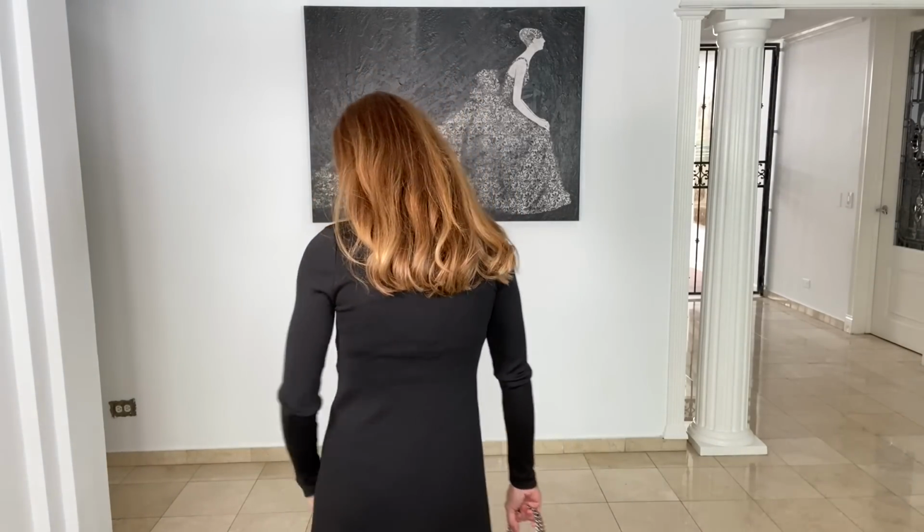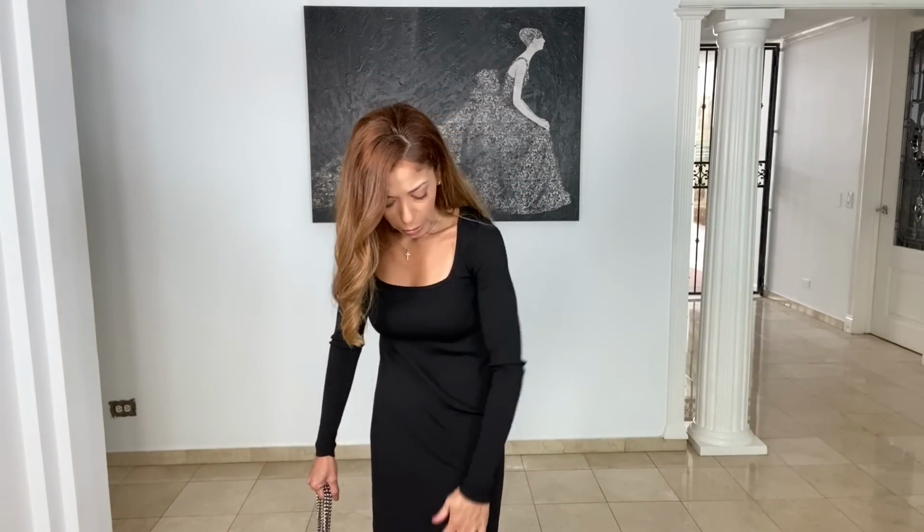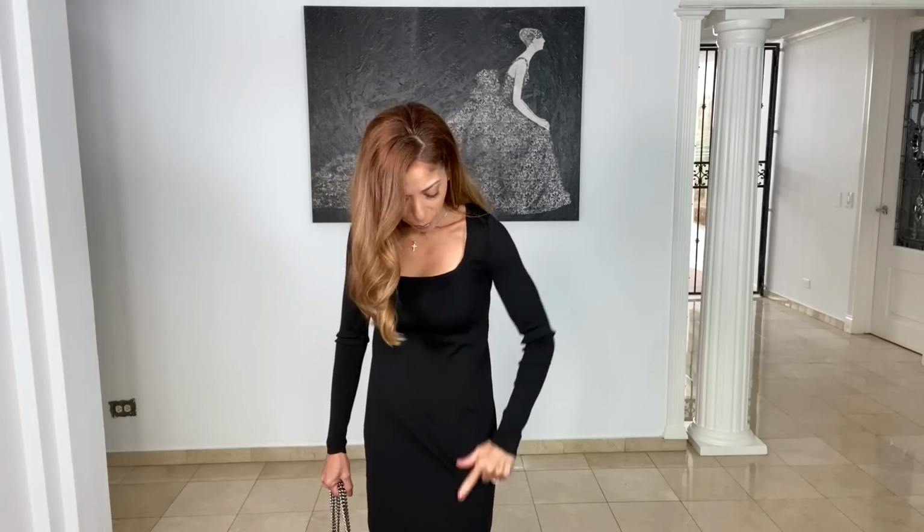The fabric is super, super luxurious feeling. It's a tight knit ribbed material. Close so you can see the neckline. It feels wonderful on. Feels very nice. I'm thinking about getting the red now because this one feels so, so good. And it's such an easy way. I love dresses for that. Such an easy way to, boom, you're dressed and you look like you tried when you know it's just a dress, one piece.